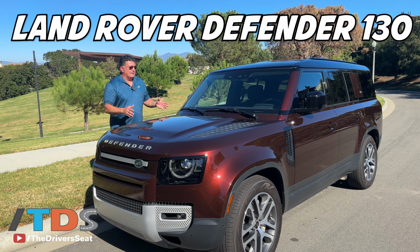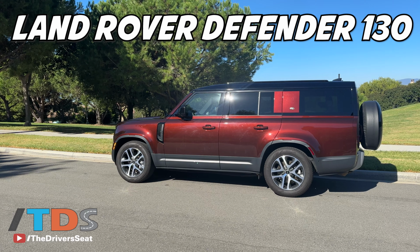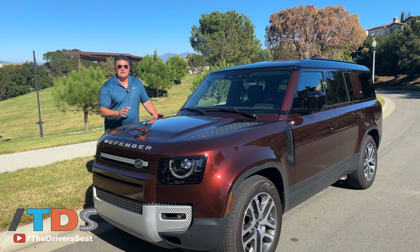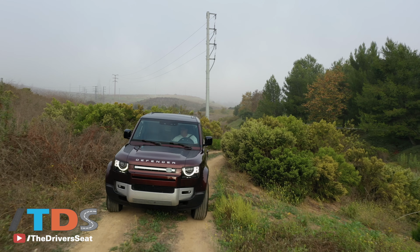You're looking at the Land Rover Defender 130. When Land Rover launched the Defender 90 and Defender 110 a couple of years ago, I knew they had a home run on their hands because it just had the right styling, the right pricing, and sure enough, they've been selling quite nicely, the best-selling vehicle in the whole Land Rover family.